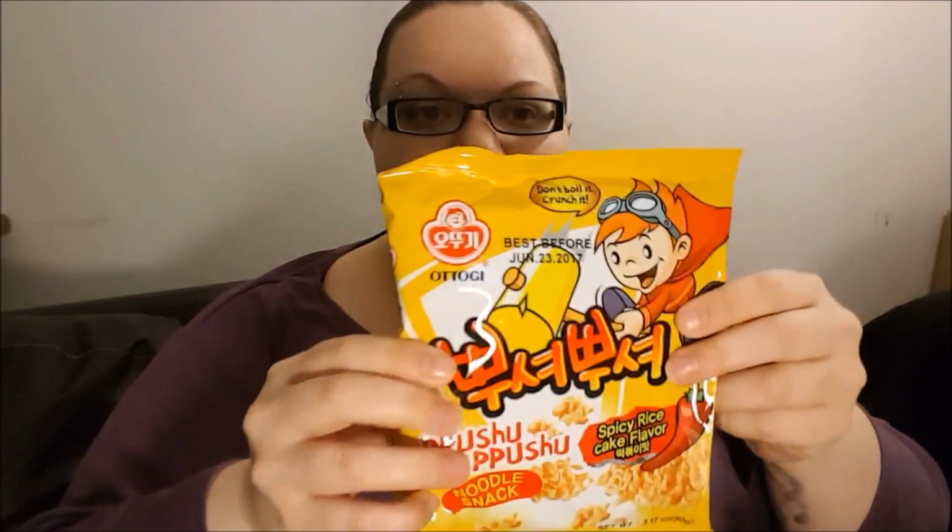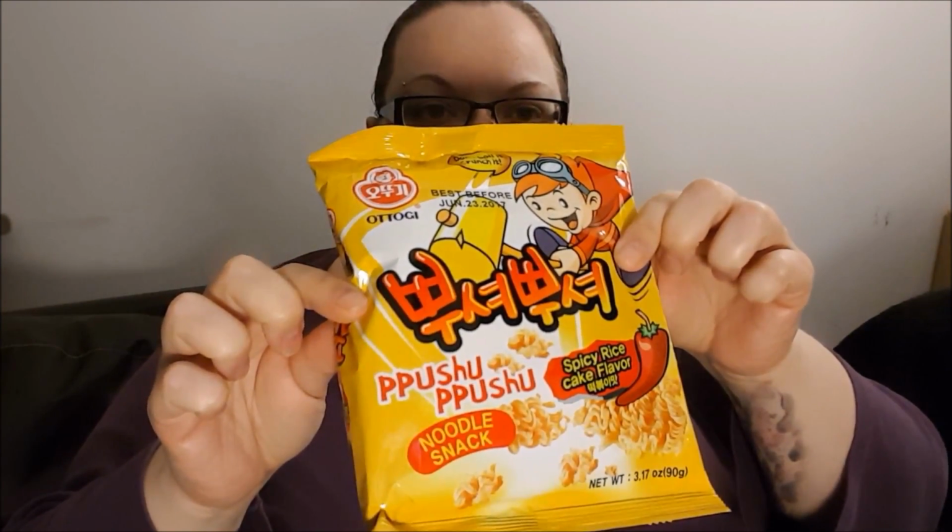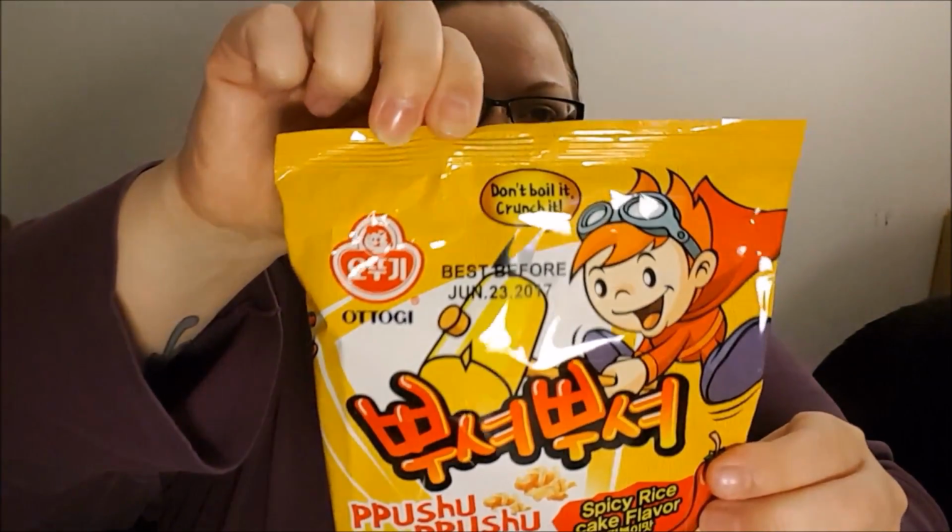Looks like there's one item in here that is more of a savory. This is a bag of noodle snacks, and this one is spicy rice cake flavor. It says don't boil it, crunch it. So this is like a full-on ramen package. Noodles, spices, but instead of actually boiling it and eating it like soup, you eat it like popcorn or nuts or chips.